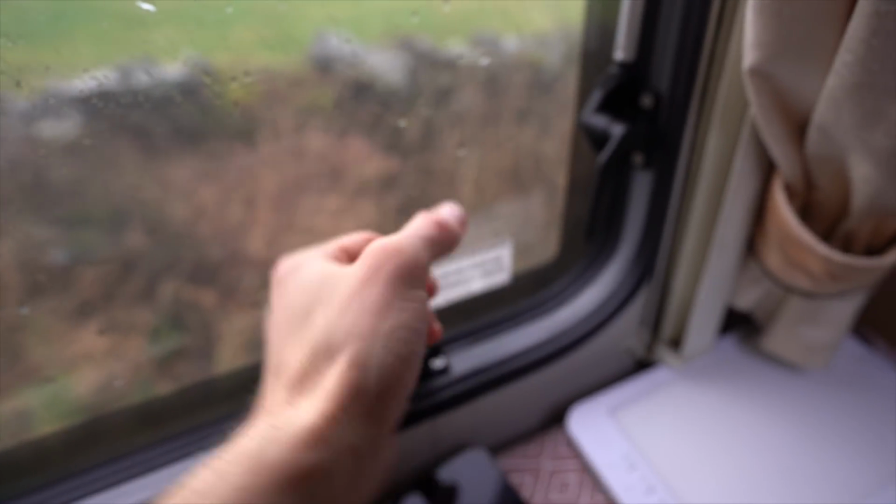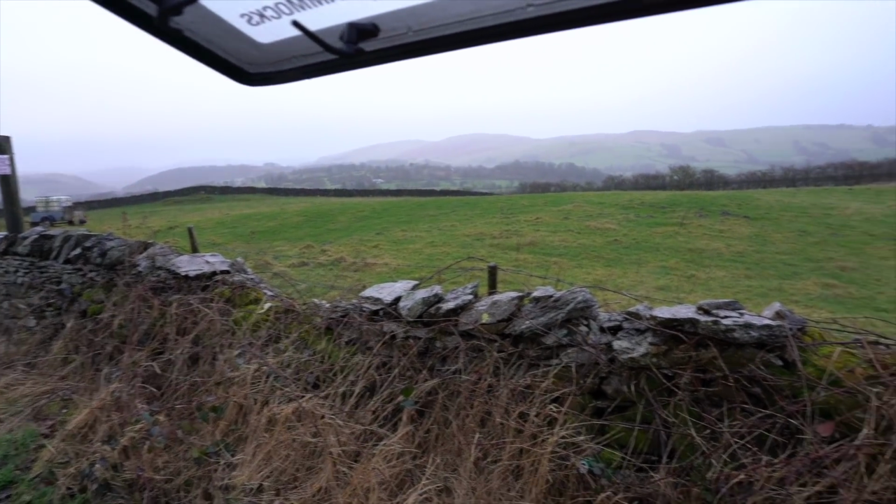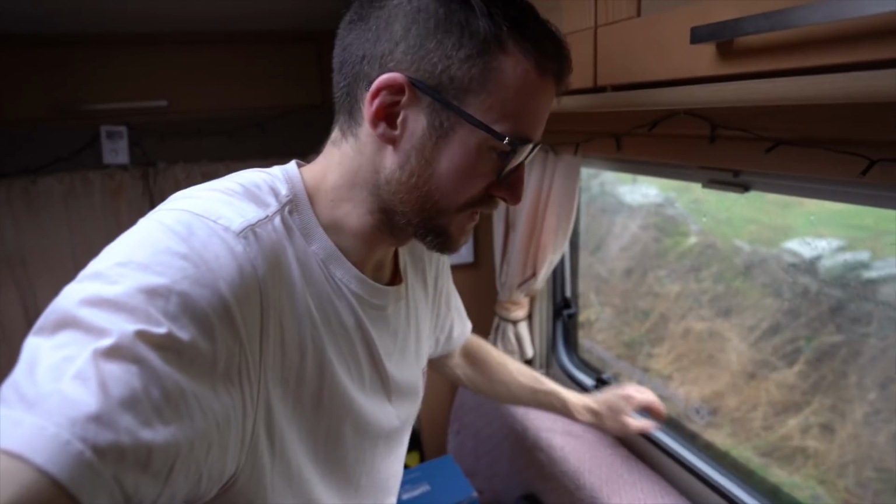Let's get that window open and show you guys the view. This is a little spot we opted for. Oh, can't even see because of the rain. It's not a bad little view, really quiet, just off the side of the motorway that leads down through the Lake District, and yeah, we had a really peaceful night's sleep until about 5 AM when the rain came in.